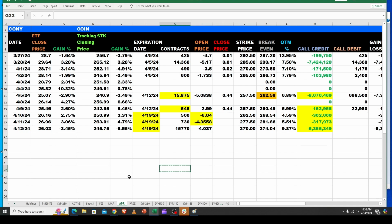So interesting week. We closed it out. The good news is Coin is kicking butt, and CONY's kicking even more butt than Coin is. So let's see what they closed at on Friday. We were down 6.56% in the underlying Coin, and we were only down 3.45% in CONY. So we closed at 26.03.